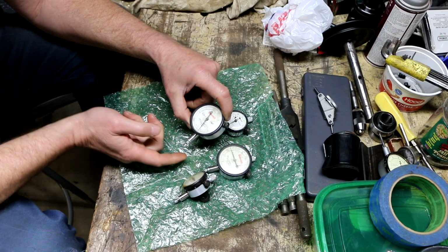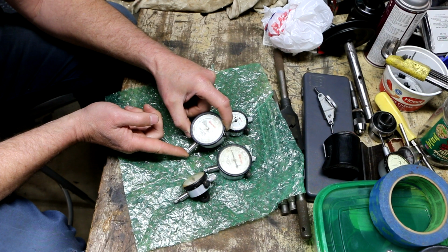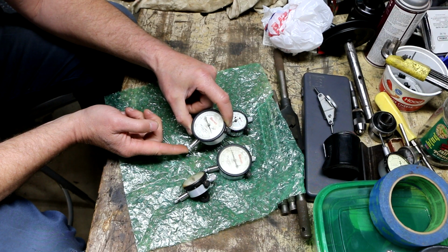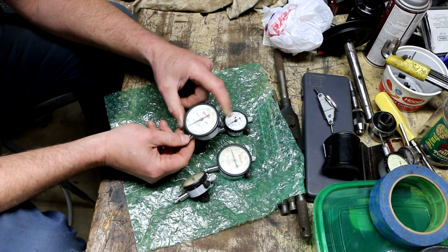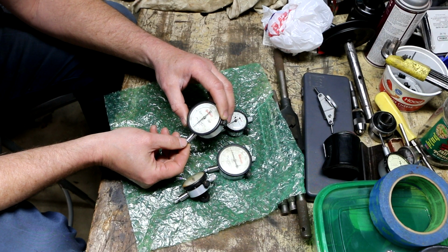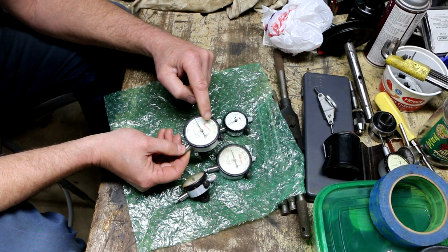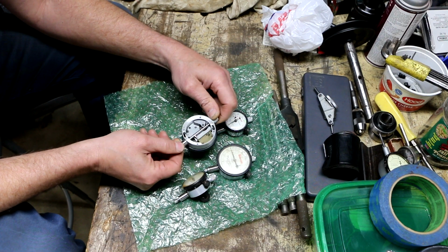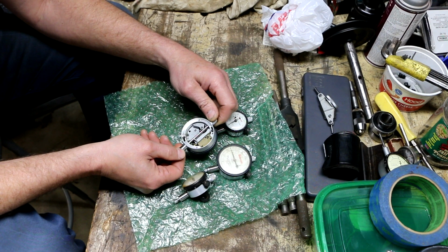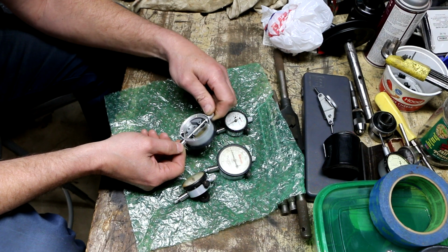Start with the 2 larger, more normal sized, for lack of a better term. These are 25-111s. These are a pretty common drop indicator, Starrett. So this has got some kind of funky issue with it, because there we go. So this is just sticking. Doesn't seem too bad though. The crystal is really dirty. We'll try and clean that in a second. But the biggest problem with these 2 is that they're missing the backs. So I might actually have an extra back or 2 laying around. I'm going to have probably a harder time finding the screws.